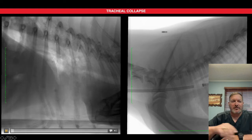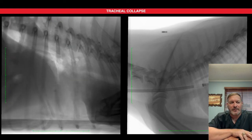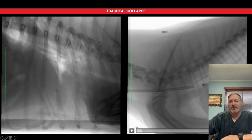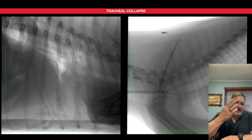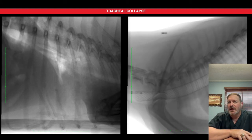So now we're going to get into fluoroscopy. On the left, we have a fluoroscopic exam of a collapsing trachea. And now on the right side, we have the actual treatment that can be delivered to some of these collapsing trachea patients, which is a tracheal stent. So we're going to use the fluoro not only to diagnose the situation, but we're also going to use the fluoro to do the treatment, to implement the tracheal stent.